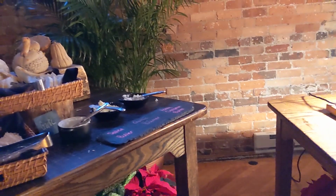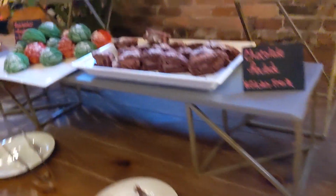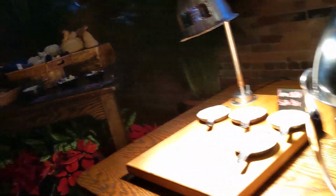So here's a quick rundown of desserts. Oh, everything looks so good. I'm very gluteny. I'm gonna cheat today, I think. I have a little bit of gluten. I find I can have a little bit, just can't go crazy with it.